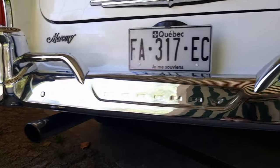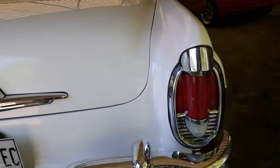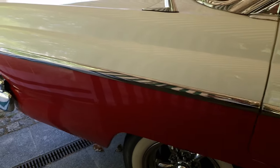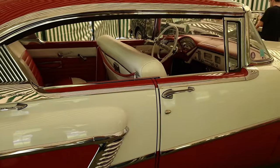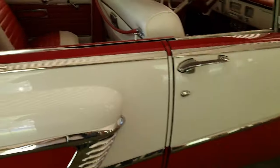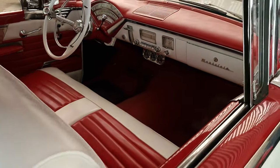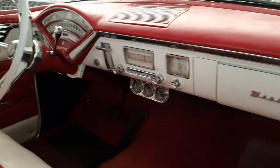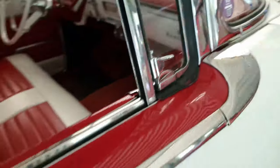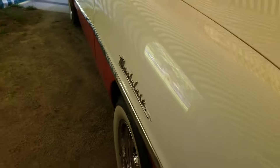That is amazing. This came from Canada. What a beautiful car. I don't think I've seen any like it in this state before. Look at the V8, but it's perfect. That's quite beautiful. So much space in this car. Still in good condition. V8.